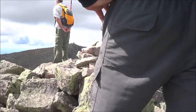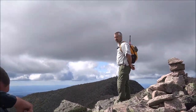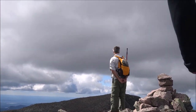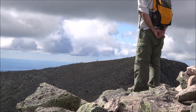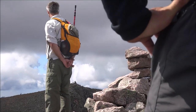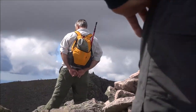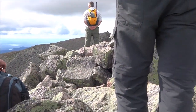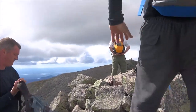Okay, we're on the top of Saddle Peak. And we're looking over there. Look at all the people hiking down the other side. Okay. This is the tableland they're going to. See that flat spot they're going to? That's the tableland.